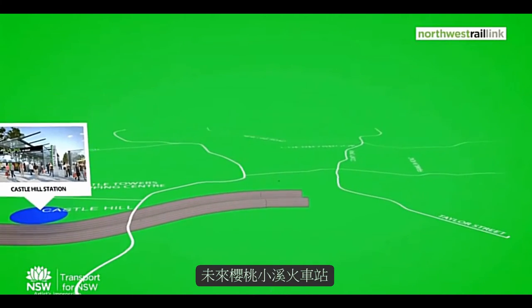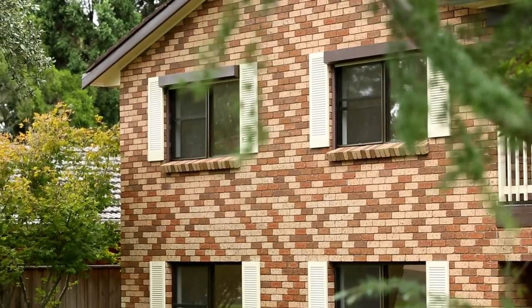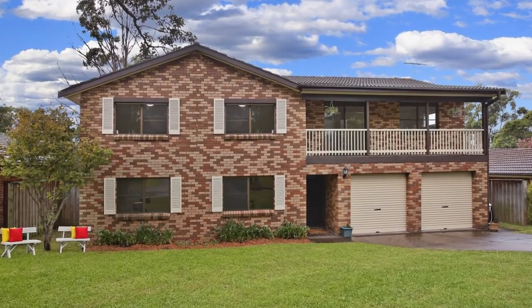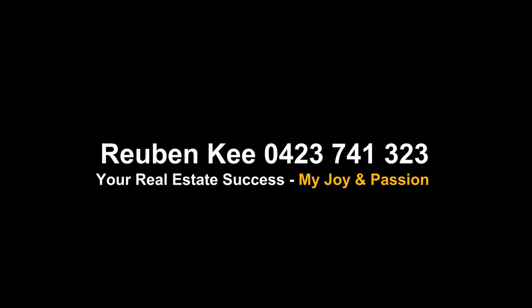This is an excellent opportunity to secure a double level family home sought after residence on the highly desirable Jennifer Place in Cherrybrook. For more details, please call Ruben Key on 04-2374-1323.